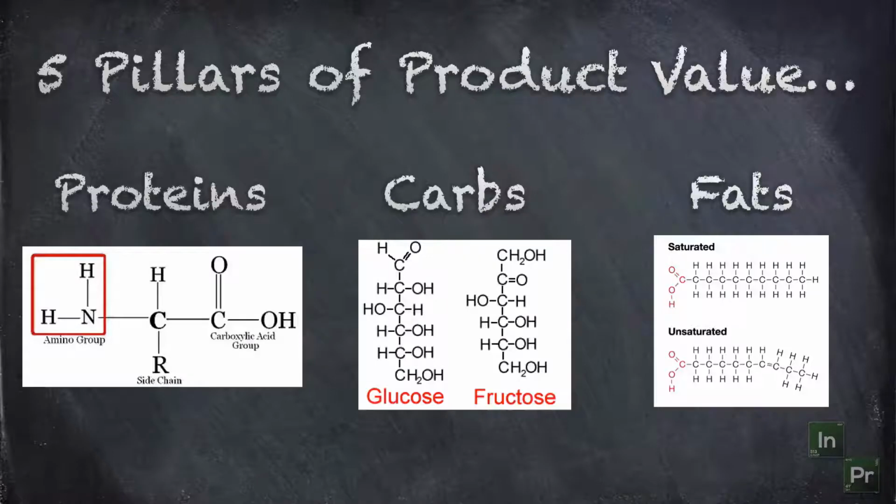And I would consider these kind of the more complex molecules or more complex things, right? You've got your air, you've got your water. Well, then you need your food, right? The next thing that you need in this physical world is you've got to have something to eat, right? So you've got the 5 pillars of product value. I would sort of line up with proteins, carbs, and fats.